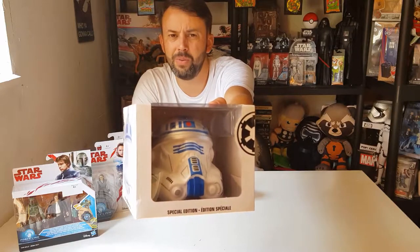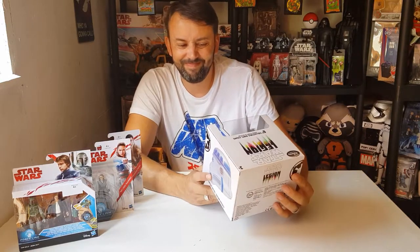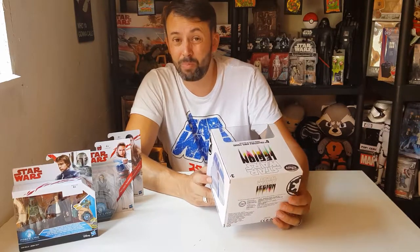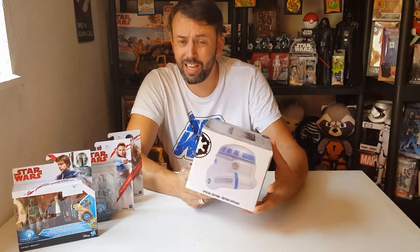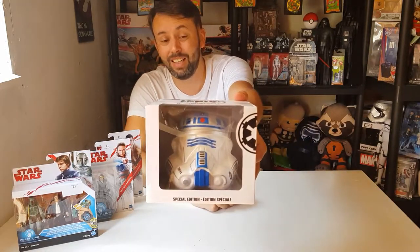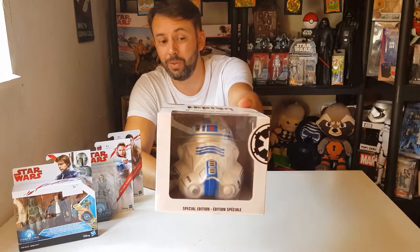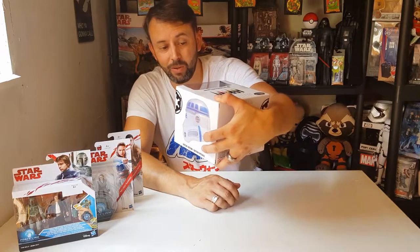These were £20 when they first were released in the Disney store. They are nice. I wouldn't pay £20. I've got nowhere to display them. But they actually reduced these down on Friday to £3. So that is just madness. That was a no-brainer, so I jumped on it. £3 from £20. Gotta be done.